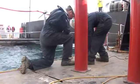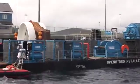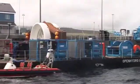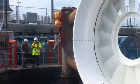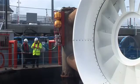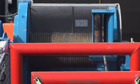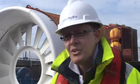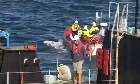That custom-built barge has recently arrived on Orkney. All £5 million of it, the only one in the world. Yeah, really, there's a number of parts to this whole industry. There's first and foremost having a turbine technology that actually works. But the second thing, and equally importantly, is having a process to deploy them in a safe and cost-effective way. These are fundamental steps in us meeting our objectives of building farms of tidal turbines. It's very near and it's very real.